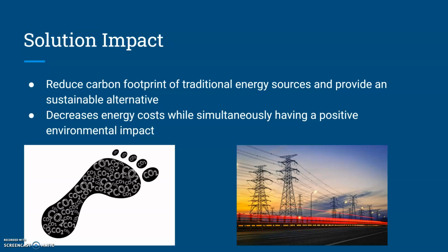The impact of our solution is pretty big. We are looking to reduce the carbon footprint of traditional energy sources while providing a sustainable alternative, which is important to the global climate, as well as decreasing energy costs for families in need. And like we said, it will have a positive environmental impact while decreasing energy costs for families.